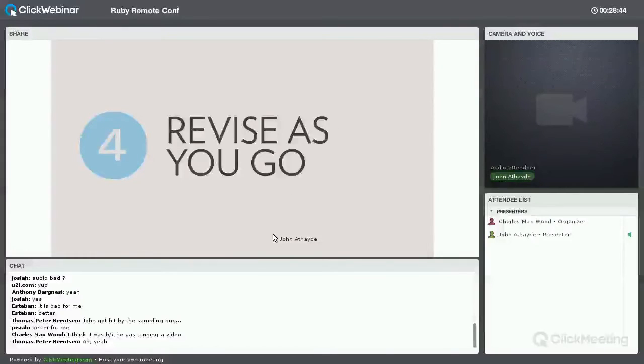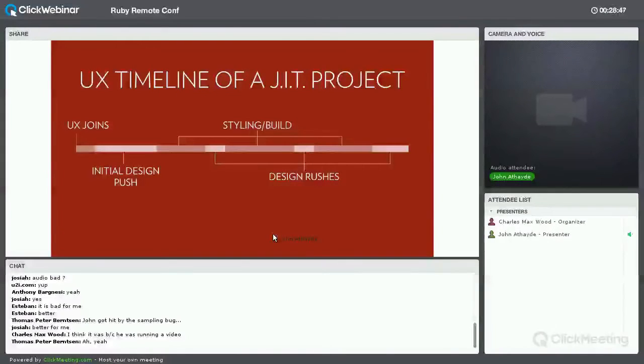So from a timeline perspective, UX joins at some point. Ideally, you join at the impetus of the project before it's even started being coded, but often user experience designers are dragged in later. So initially, you're going to come into a very intense design push, and then you're going to start building and styling. And the goal of this is to stay just a step or two ahead of where engineering is ready to go.